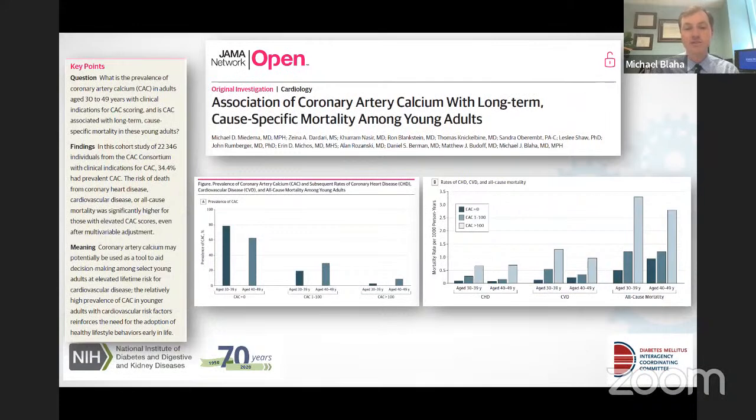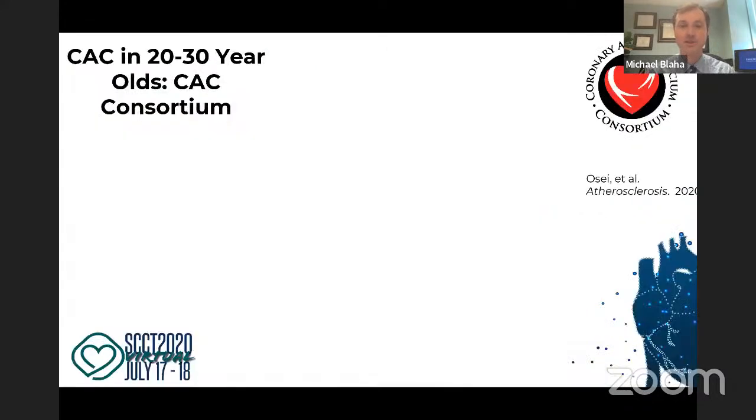Even patients in the 30 to 40 or the 40 to 50-year-old age group have a non-negligible prevalence of calcification. Even in the age 30 to 39 group, about 20% of patients had some calcification in this study, and a couple percent had already advanced atherosclerosis. And if you look at the event rates on the right, even in these young patients over a 10-year follow-up, their mortality rates, particularly their CVD mortality rates, are much higher. So calcium scoring is prognostic and potentially useful even in younger patients.